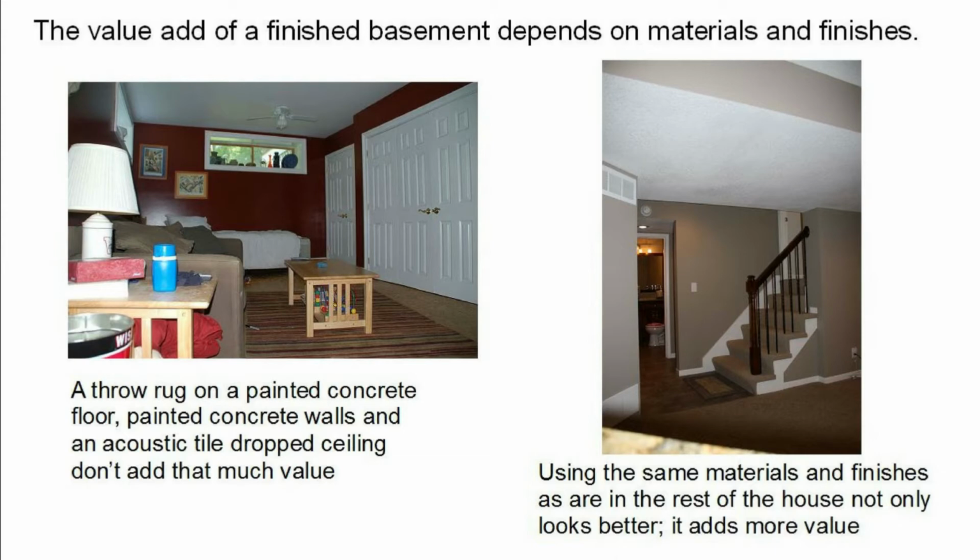Then you try to match the amenities. Do they have a finished basement or not? And there's another question in there. What constitutes a finished basement? It's certainly not just slapping some indoor-outdoor carpet on the concrete floor, painting the concrete walls, and hanging a dropped acoustic ceiling. A really good finished basement uses the same materials and the same finishes as the rest of the house. So it will have drywalled ceilings and drywalled walls and good carpet with good padding under it or wood flooring on the floor. So there's finished basements and there's finished basements.